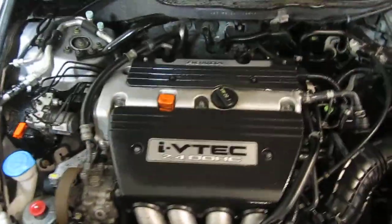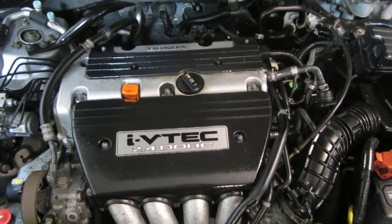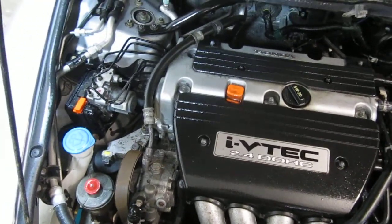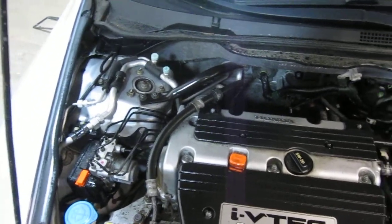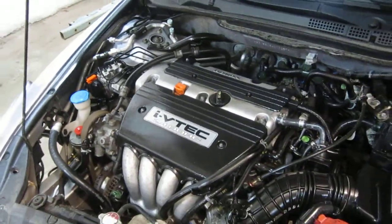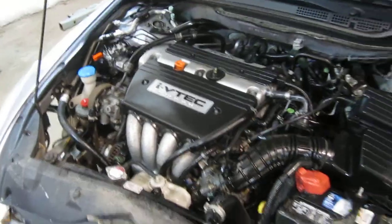Here we have a 2004 Honda Accord. This is a DX model. This vehicle has a 2.4 liter California emissions engine. The vehicle is also equipped with an automatic transmission, cruise control, anti-lock brakes, and is also front wheel drive.